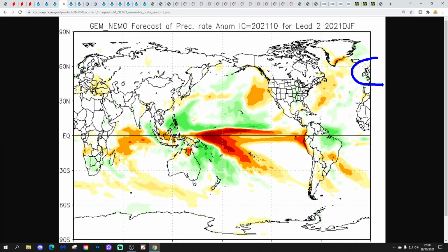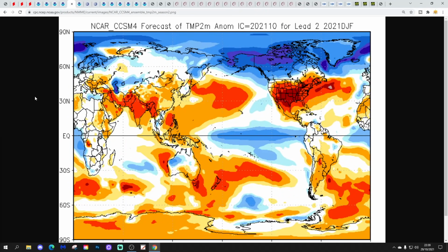Yeah, a little bit wetter than average with GM and Nemo for the UK and Ireland, and a milder winter as well. Not a particularly big deviation. It does have quite a bit of high pressure in the North Atlantic, or drier signals anyway, up here. So it might be going for some mid-Atlantic ridging heading up towards Greenland, which would at the very least probably promote some cold snaps. And then we've got NCAR, which looks colder than average.